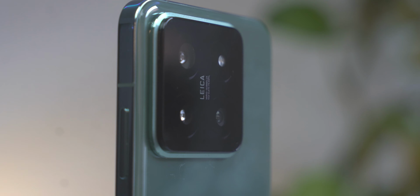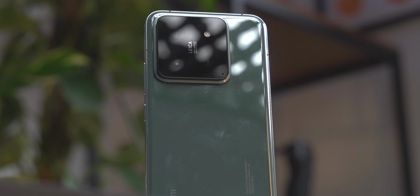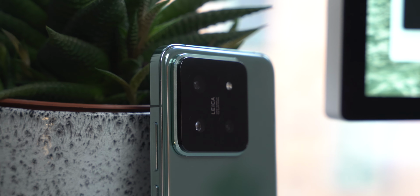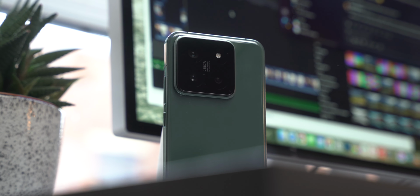Let's move on to the cameras of the Xiaomi 14, and you get a triple camera setup on the back of this phone. This is using Xiaomi's new Light Fusion 900 image sensor, and you get a 50 megapixel main, a 50 megapixel telephoto, and a 50 megapixel ultra wide, and they're all in collaboration with Leica. I've got to say, the camera housing on the back of the Xiaomi 14 is humongous, and I would usually call it a camera housing, but in this case, it's more of a camera castle.